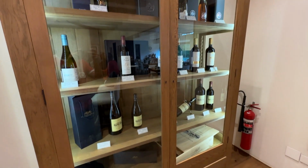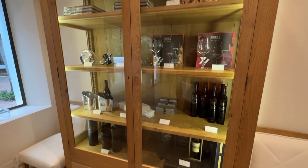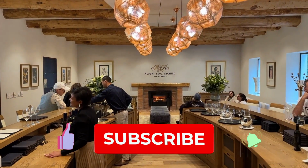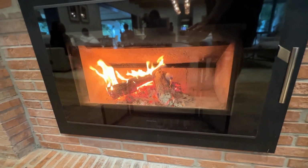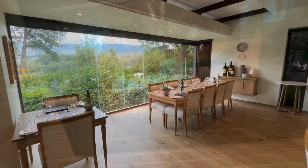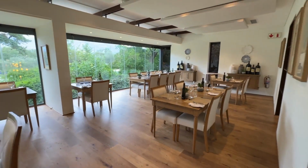But also available at the farm are wines made by the Rothschild family in many territories, including Argentina, Bordeaux, and Champagne, to mention a few. With a reputation for excellence, Rupert and Rothschild Vignerons is a must-visit destination for wine enthusiasts looking to experience the best of South African winemaking.